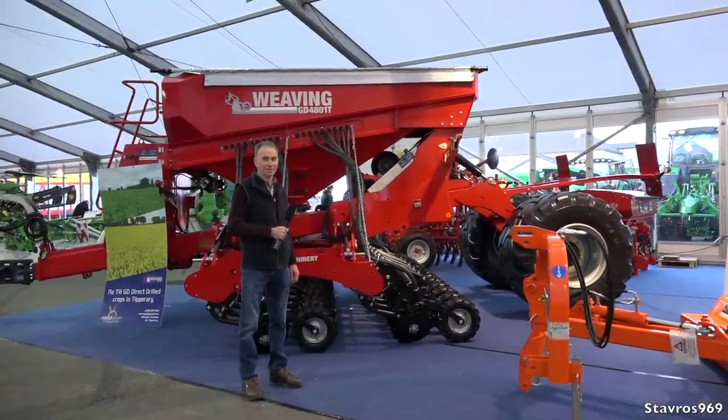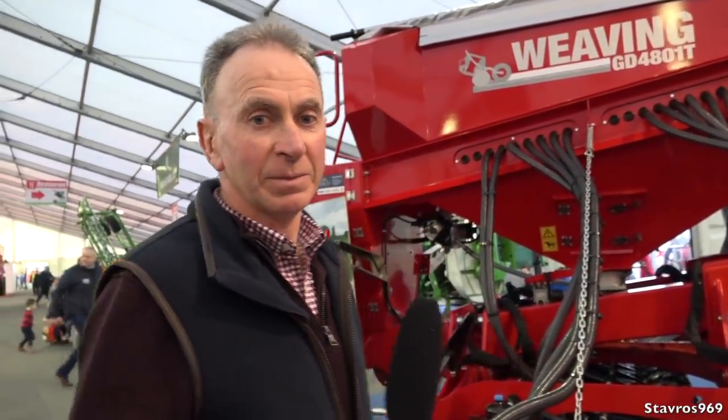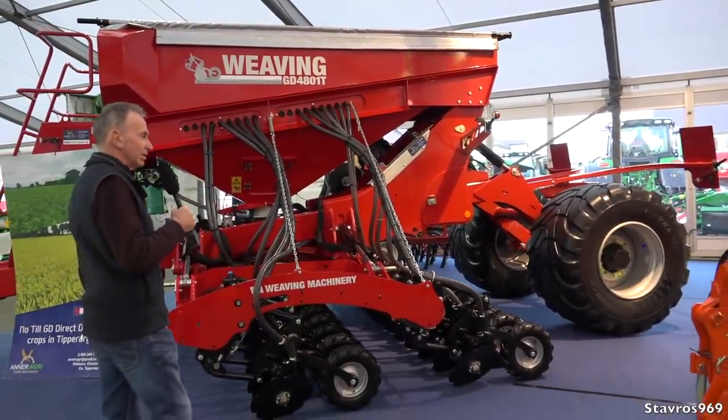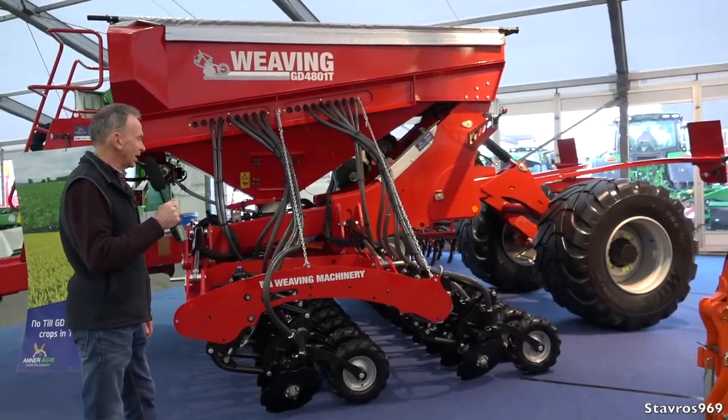Okay, I'm now on the Anner Agri stand, joined by John O'Donnell. John, can you tell us what equipment you have on your stand? Just beside me is the Weaving GD4801 direct drill. It's their latest model, which has the toolbar under the tank. It has a 5-ton capacity tank.